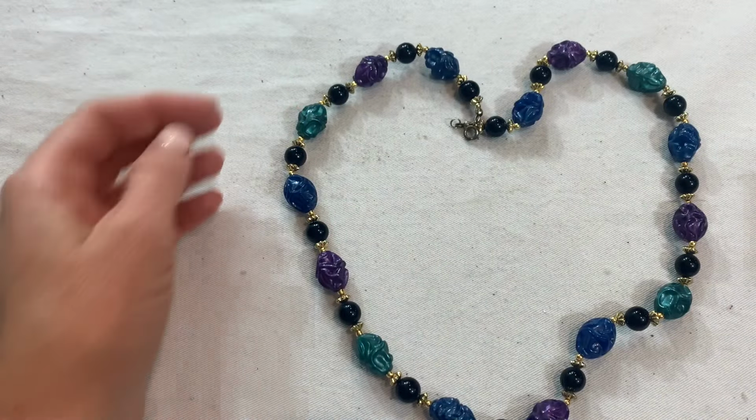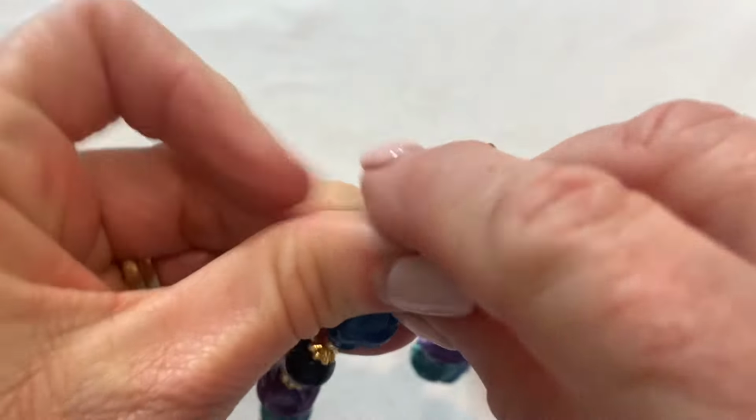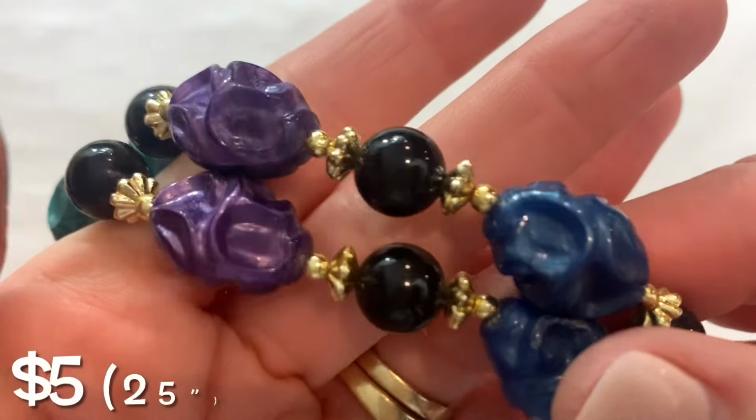You've got a vintage acrylic necklace. A molded design here.